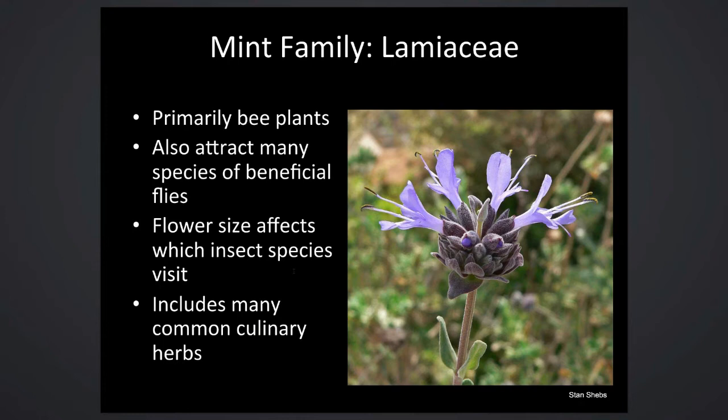And here, again, flower size affects which insect species visit. And a lot of that is in effect how long their tongue is. Can they reach in there to get the nectar? It includes a lot of our common culinary herbs here. Rosemary, thyme, all the sages are included in this family.